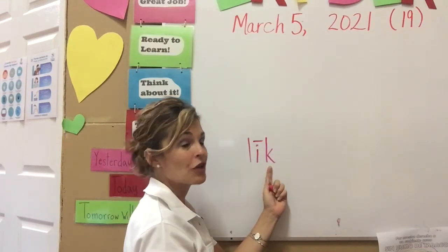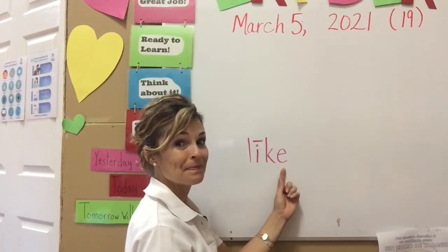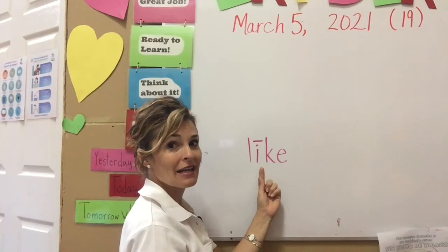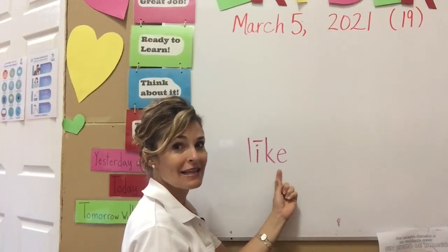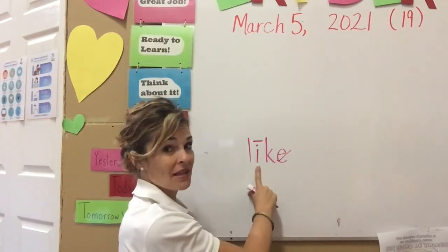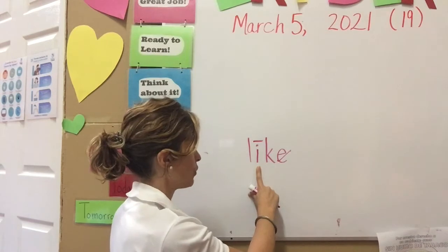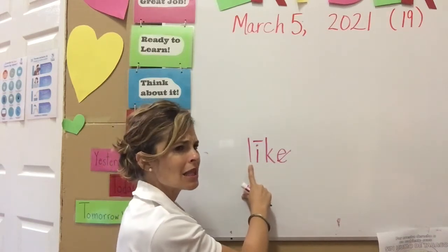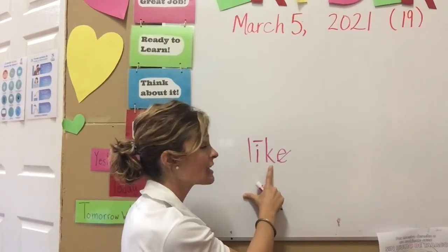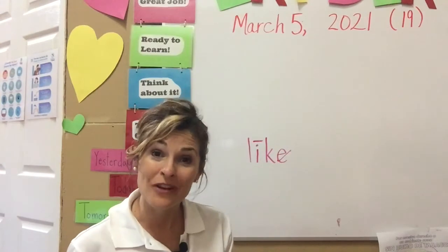This is the letter K. And finally, that's right, it's the letter E. L-I-K-E. Now, the E makes no sound, but the I, like in Ilex Ibex, is the sound we're really listening for. L plus I, like. I like you very much.